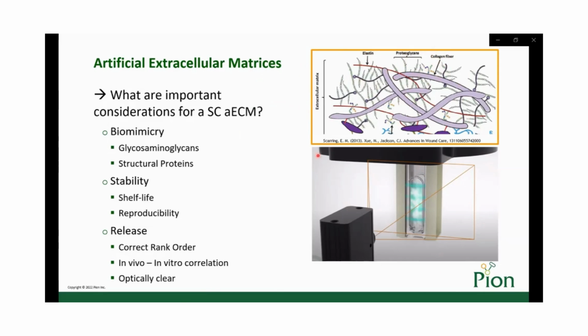And so first off, that biomimicry has to be ensured within the artificial extracellular matrices. So we use compounds and molecules like the ones found here, like the proteins and GAGs that I just mentioned. In addition to the biomimetic nature, we have to remind ourselves that these are used as a consumable product and that the ECM cartridges have to have a certain shelf life. That allows formulation scientists to keep them in storage conditions for an extended period of time, which we'll talk about in a second.